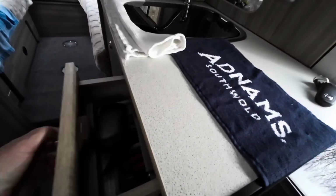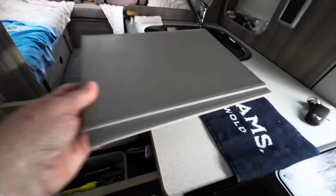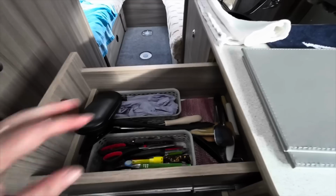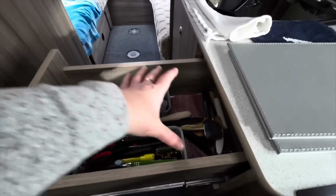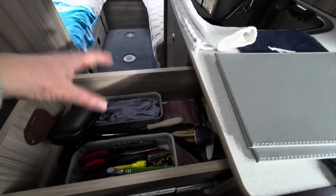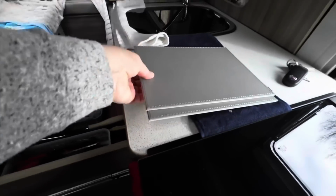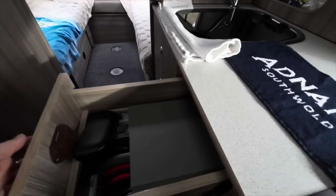This one is our cutlery drawer. Just lift the placemats out. So that's our cutlery drawer. We don't have a big cutlery tray, whatever you call them, plastic thing, because we just find that we can get more in if we do it this way. Personal choice.